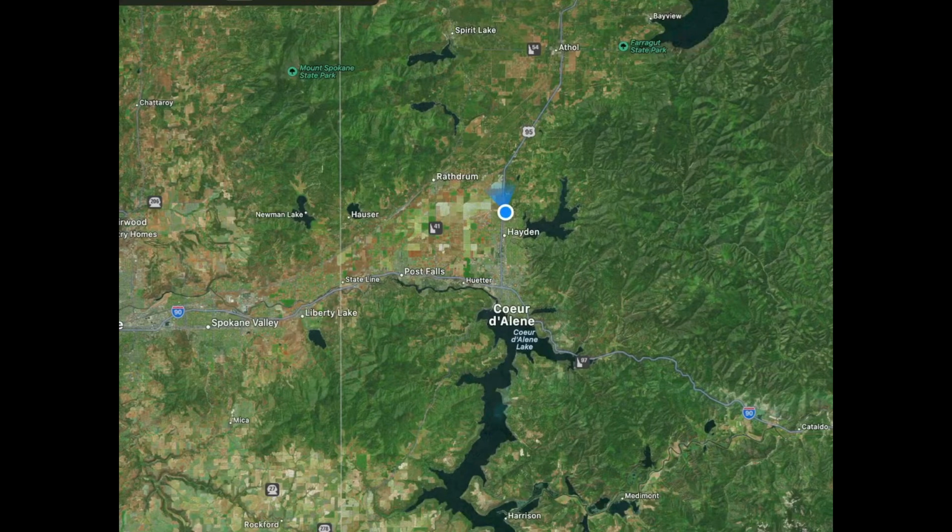2,188 feet. Currently, the median house price in Coeur d'Alene for a previously owned property is $575,000. For new construction, currently the median house price is $686,000.